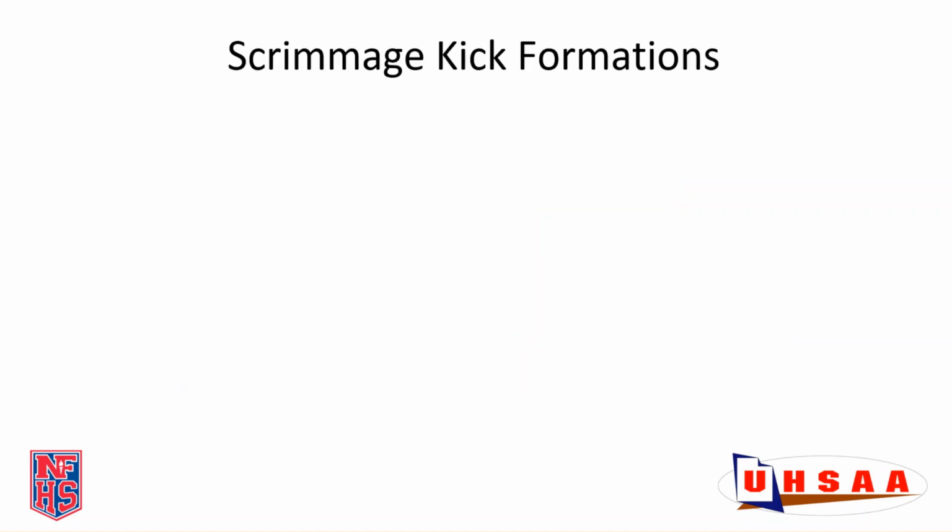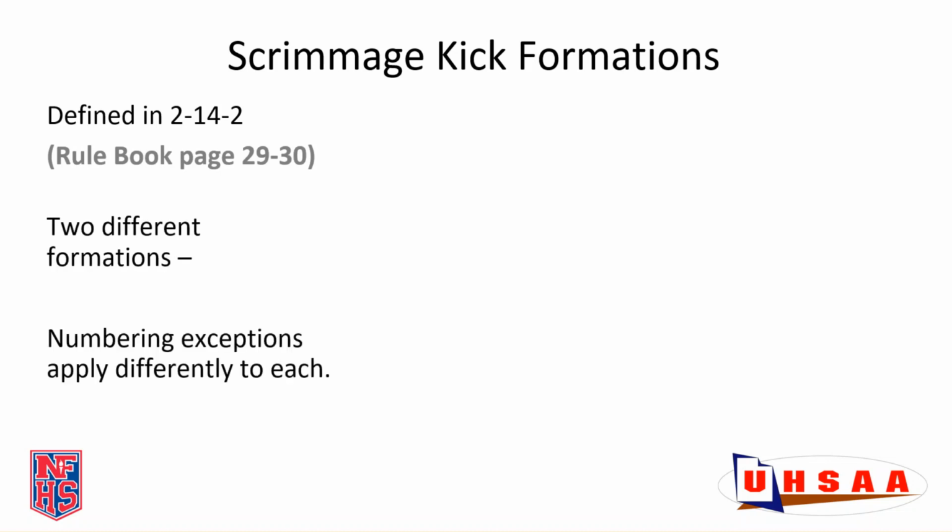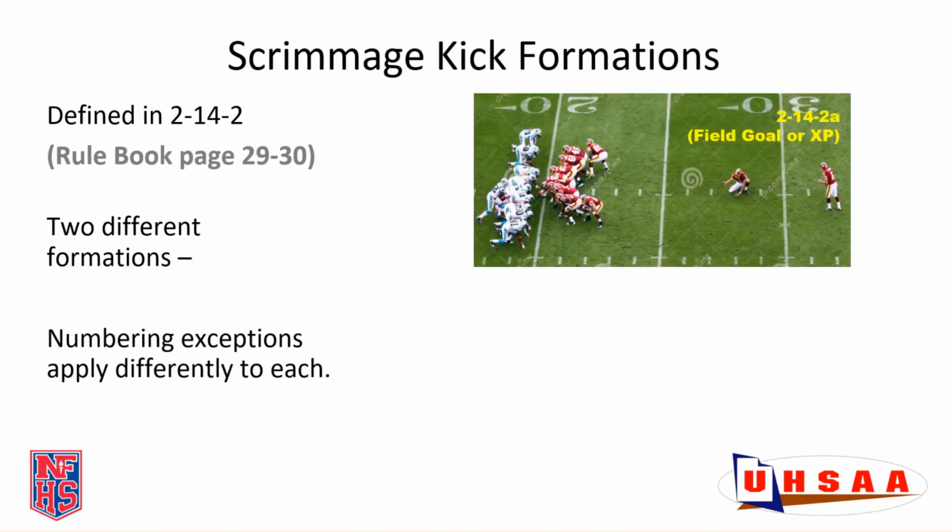Now there are a couple of exceptions to this numbering rule, and they occur during scrimmage kick formations. So let's take a look at them. The scrimmage kick formations are defined in Rule 214.2, found on pages 29 and 30 in your rule book. And there are 2 different formations, and the numbering exceptions apply differently to each one. So let's look at the 2 different formations. Here they are.